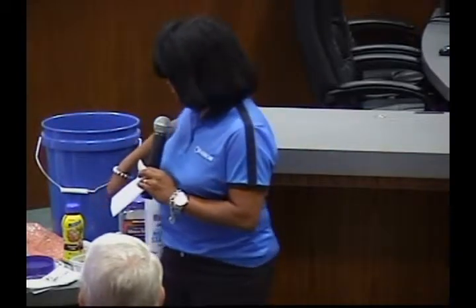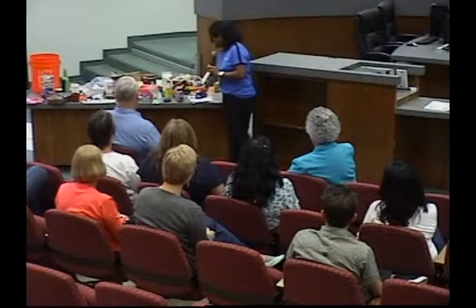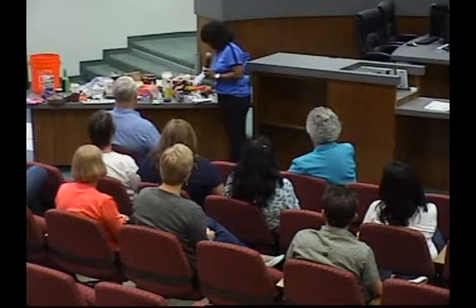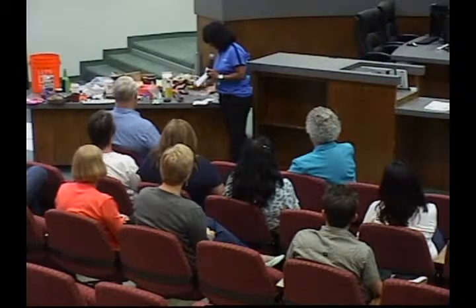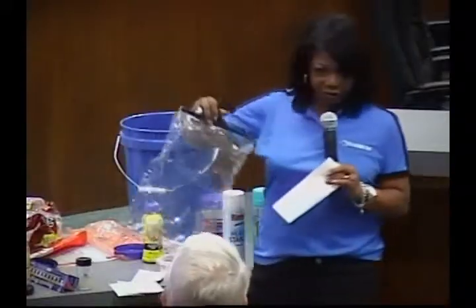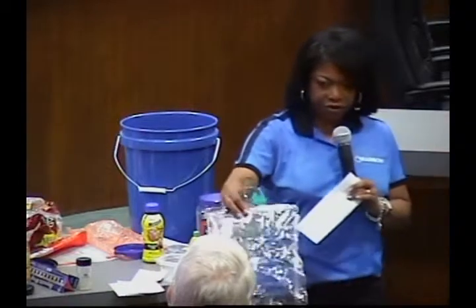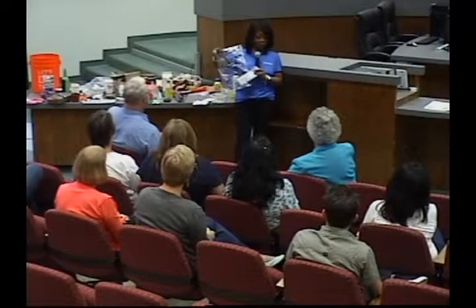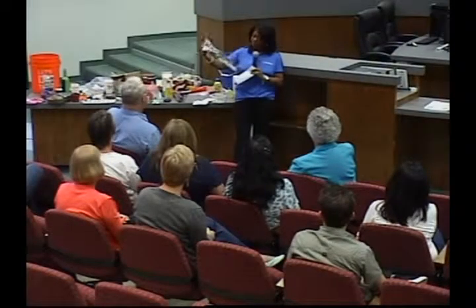Number three, let's see, what's a number three? Number three is a PVC. So you're familiar with, I'm sure, PVC piping. But it could also be in a package like this. This is a number three. Can you see that recycle symbol with the number three in it, John? Right there. So only the plastics will have the recycle symbol with the number in it. And PVC is a big one.